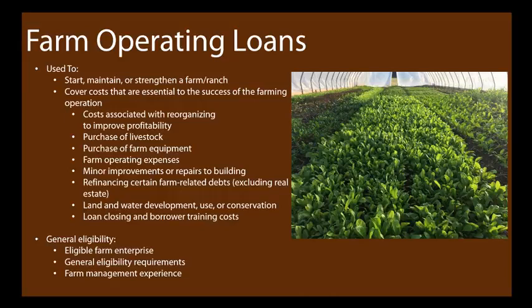They can also cover the purchase of livestock, the purchase of farm equipment. They can cover operating expenses. They can cover minor improvements or repairs to buildings. They can also refinance certain non-farm related debts. They can't do real estate, and again, for specifics on that one, I think it's best that you talk to FSA about your particular situation, because it's going to be hard for us to go in depth on that one and hit all of the different scenarios.